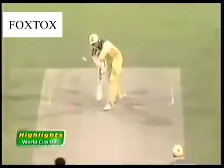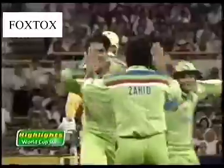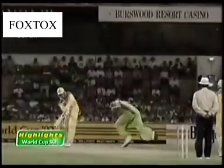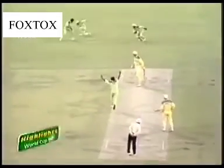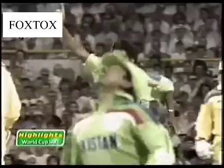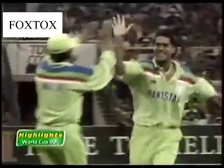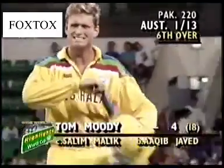Javed continues. Moody gets an edge, and that's the first wicket down. That's what Pakistan needed. A genuine outswinger, a genuine edge. It was taken at first, and Moody departs. 1 for 13. Javed bowling superbly here, finally gets that outside edge, and Salim Malik takes a low catch at first slip. Great catch. Aren't they excited about that? That's the start that Pakistan need. 1 for 13.